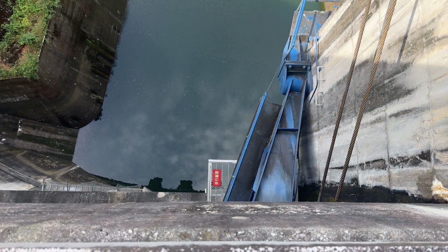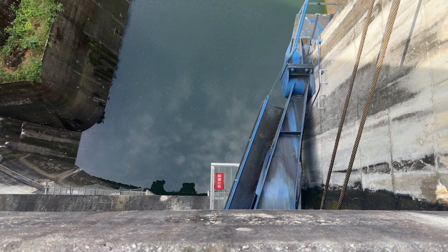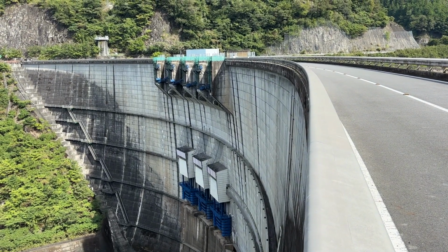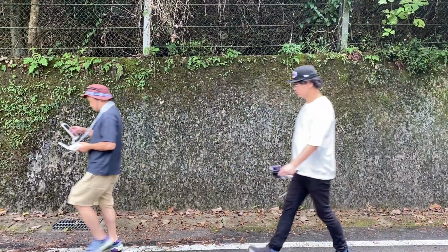Let's take a peek on the other side from above. Wow! We're so high! Wonderful! How high? About 100 meters. Just seeing it has me shaking at the knees. We brought a drone with us today, so let's fly it.